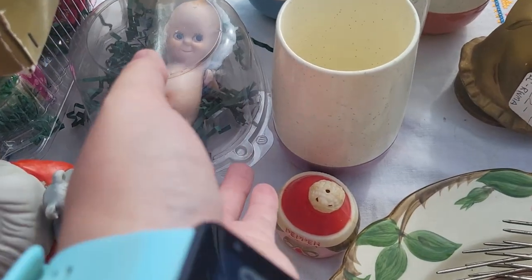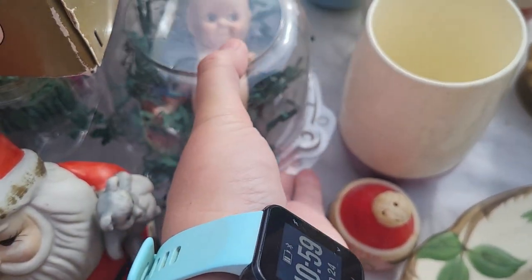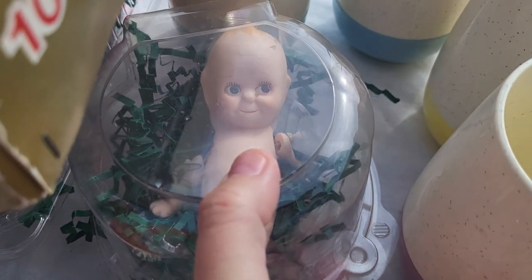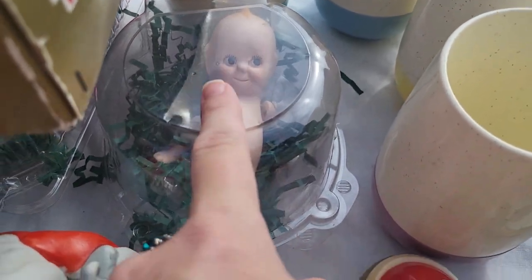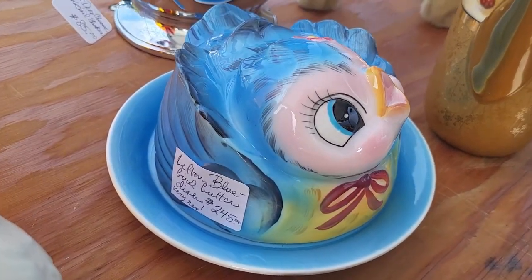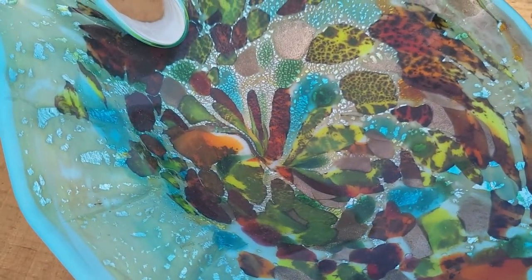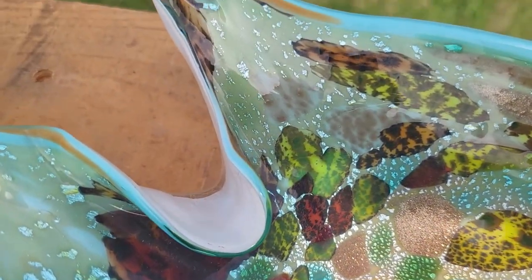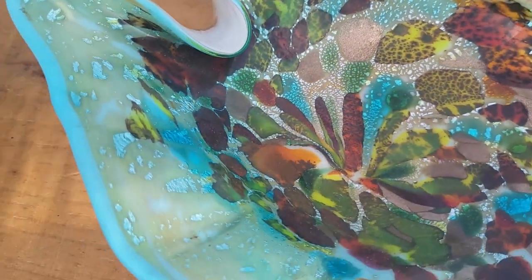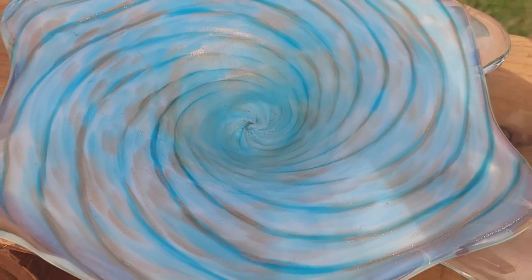There's a little bisque cupie in a to-go container. It's got $20 on it. I think it's not as old as I would want it to be, so I'm gonna leave that here. Lefton bluebird butter dish. Look at this Murano piece. In the sun. It is so pretty. And so is the one next to it, with the goldy sparkles in there.